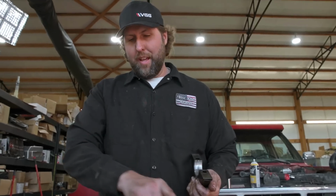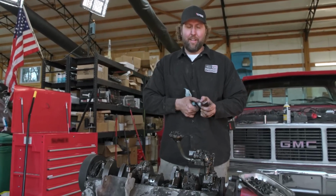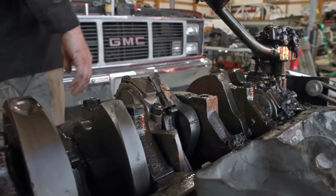The challenge is gonna be this crank has been worked, so it's been machined, so the bearing sizes aren't standard. And that's something that the local parts store is not going to have in stock. So we're gonna make some phone calls and see if we can get this thing put back together.